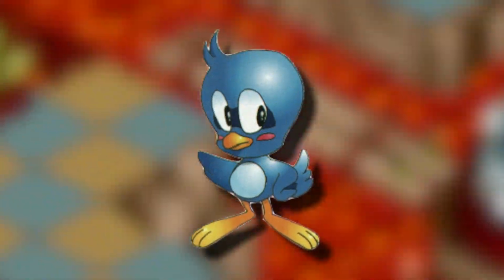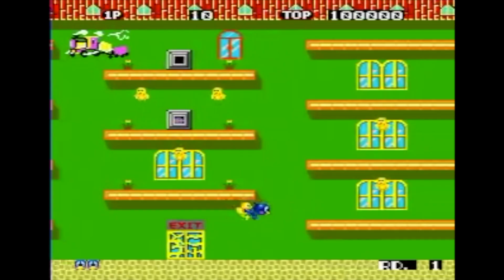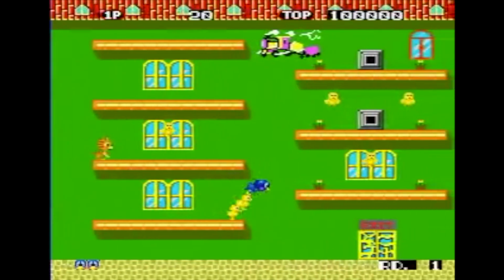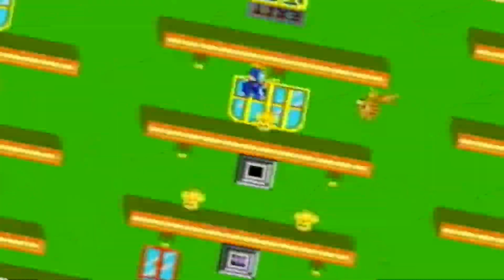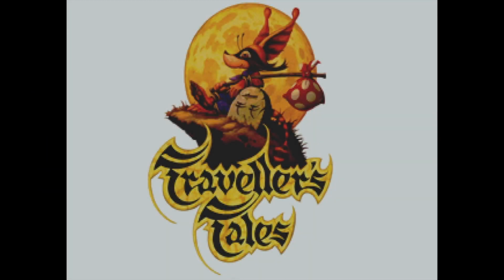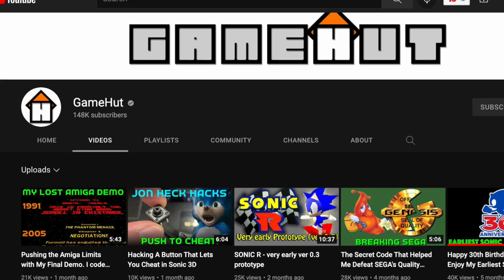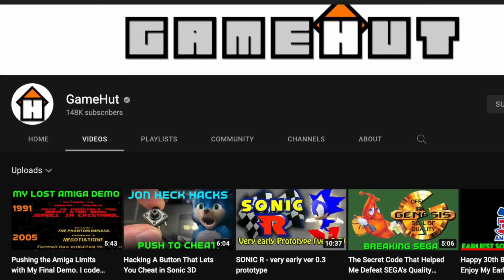Look familiar? Well, maybe you played the arcade game Flicky. Yeah, that's where these little guys come from. And obviously if you did play it, you didn't play it for very long. No one did. It wasn't very good. Anyway, Sonic 3D Blast here was developed by Traveler's Tales, which used to be headed by a one John Burton. Maybe you've seen him around YouTube on the Game Hut channel. He makes really good content, and remember that name for later in this video.